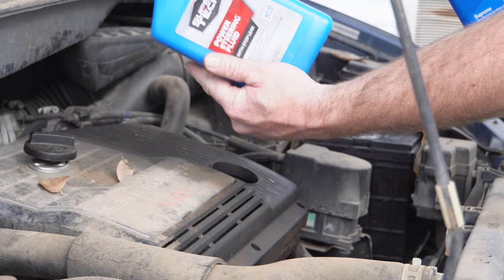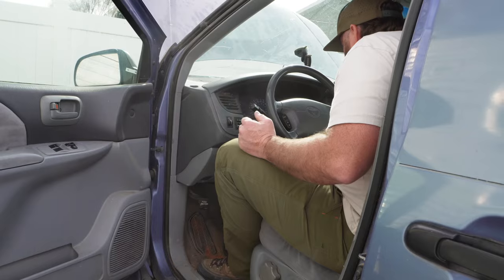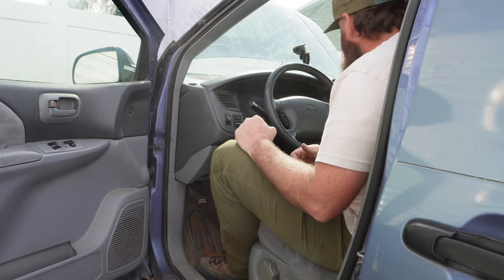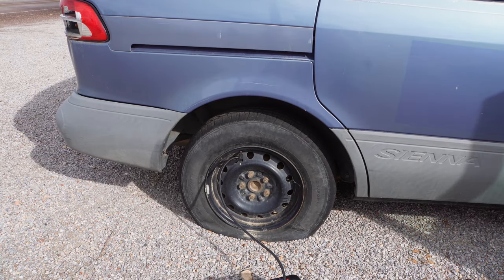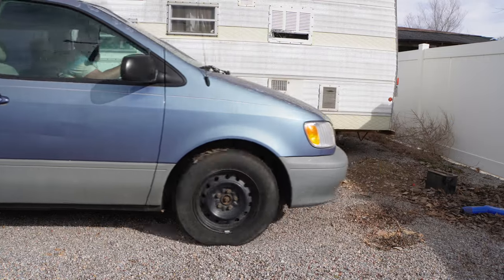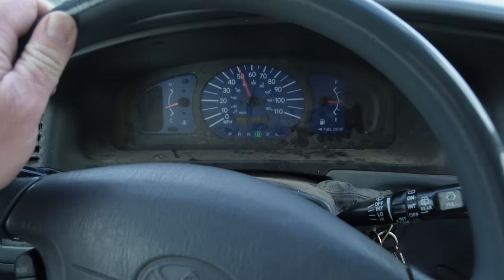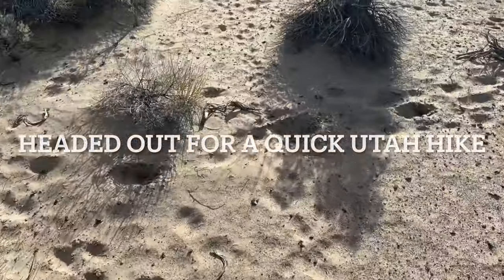This is power steering fluid. Don't put that in your oil reservoir. Yeah, back in business, baby. Let's go. What a champ. She purrs like a kitten. Oh yeah, we're ready to go. Finally, jeez.